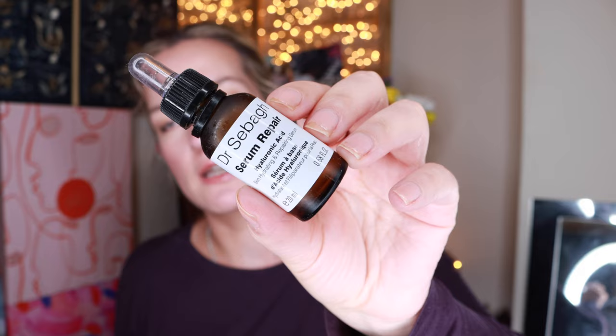Dr. Sebagh Serum Repair Hyaluronic Acid. This is something that I always have in my skincare routine, a hyaluronic acid or products with hyaluronic acid. This is crazy expensive, in my opinion, for what it is. I am absolutely not going to be buying it again. I can't remember where I even got it from. I would not have bought it because I think it cost like between £40 and £60.